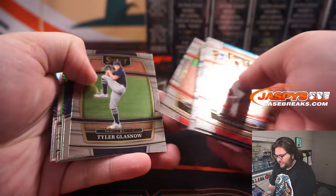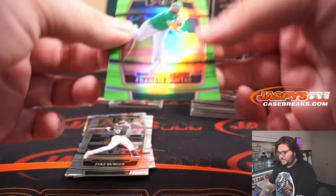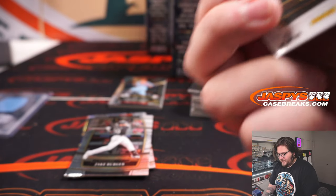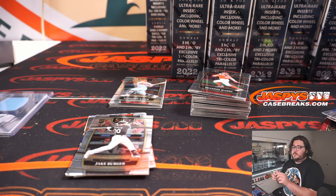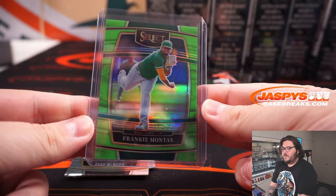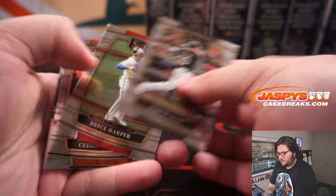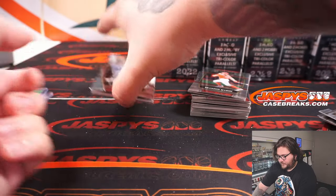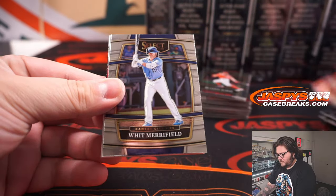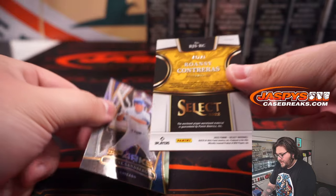Ebron Hayes, silver there. Bit of a color match here. Frankie Montas. 90 out of 99 on the Frankie Montas lime green Oakland A's. Going to Allen, another one of our filler teams. Silver Yule Uriel. Next hit. It's 48 out of 99.